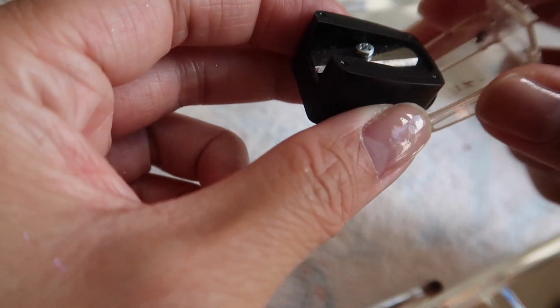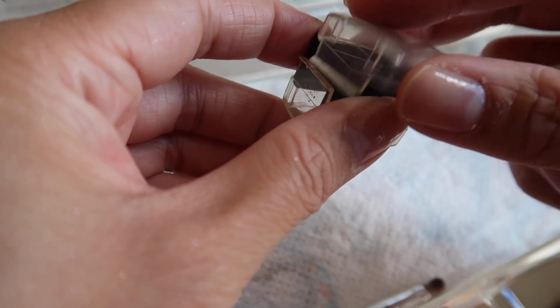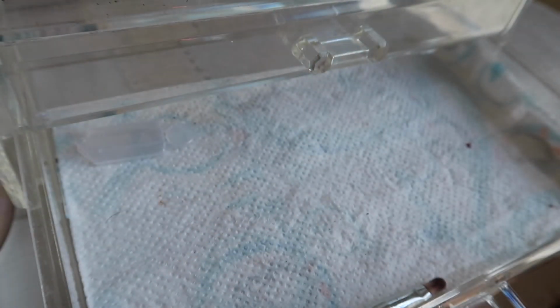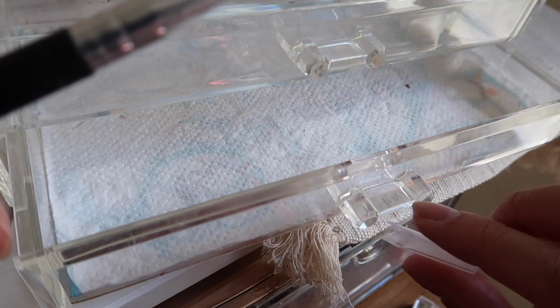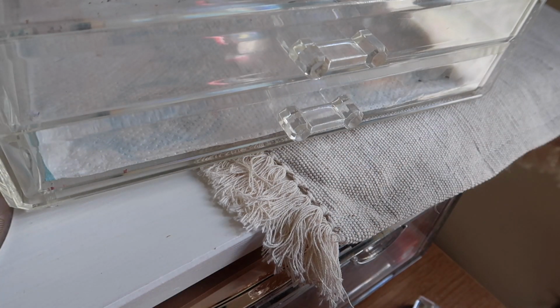It's from H&M. But it's kaput. I don't find this anymore, so sad. But this is the best one I tried. And yeah, so this can go. Wait, there's still, okay. I think I also did like this brush. So this can go, and we will arrange the other ones now.